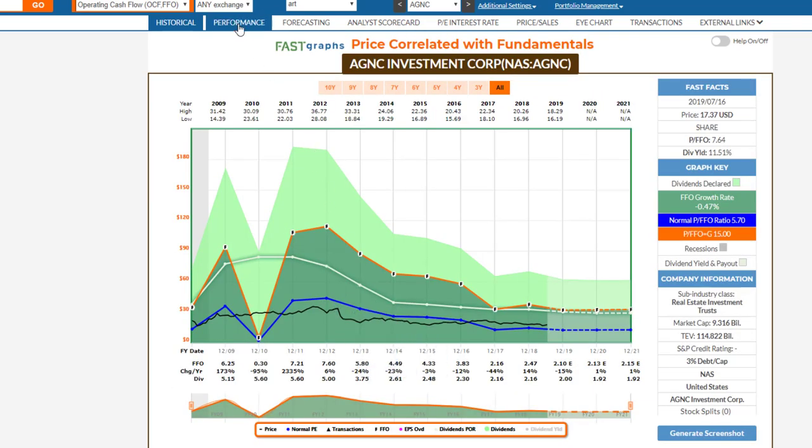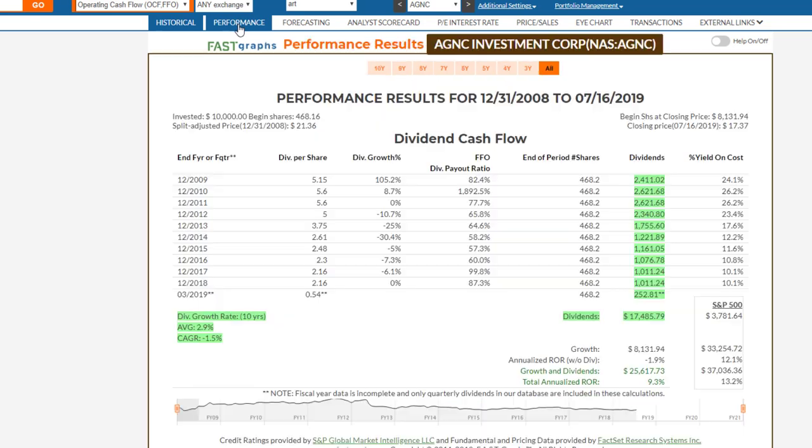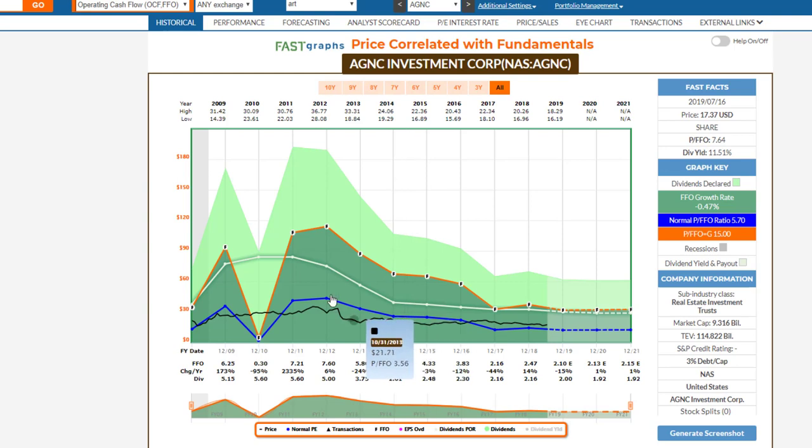The question is, as a retired investor, is this the kind of performance that you can live with? Can you stand the fact that you would get these big dividend cuts on a portion of your portfolio each year? And that's one reason why I don't consider this particular company, but mortgage REITs in general, appropriate for a prudent retirement portfolio.